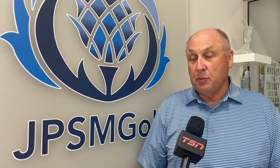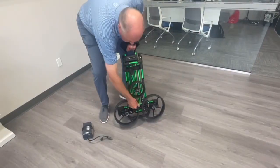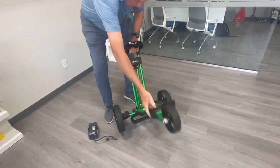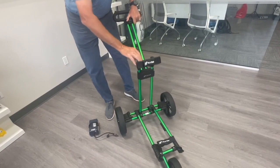I'm using 2 units right now, the Vertex when I drive one car, and the Flat Cat when I drive another, because I can get 2 Flat Cats in the trunk of a convertible with the roof down. Unbelievable. Whisper silent running, Bosch motors, folds up real easy. As I said to you in our discussion before we went on camera, I've got people that will come up to me after 2 holes and go, I just realized you're not pushing that. That's an electric trolley. So it's the ultimate in German engineering.